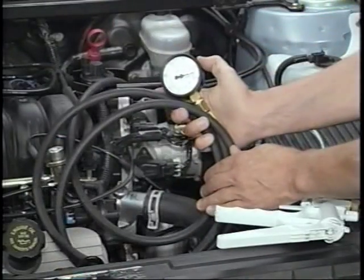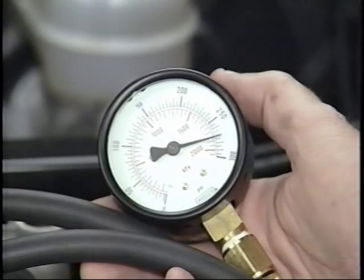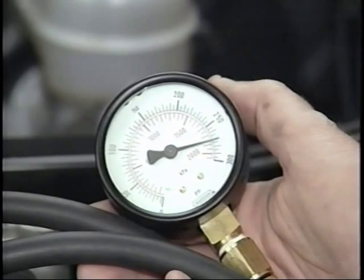To check for this condition, monitor the transmission pressure while the Tech 1 is applying the TCC. The pressure should be steady. If it is jumping back and forth, this is most likely the problem. Another transmission-related item is driveline vibration at speeds over 35 miles per hour.